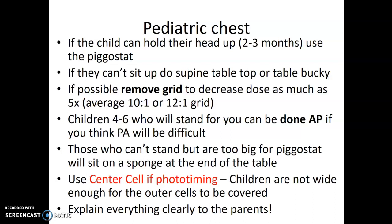So children 4 to 6, if they can stand for you, you can do it AP. If you think PA will be difficult, if you think they'll be looking around or moving around, we can do it AP, and the radiologists are okay with that. If they can't stand but they're too big for the pigastat, you can sit them on a sponge at the end of the table, and you can use a cassette holder and the parent to kind of hold the cassette behind them. And I'll talk a little bit more about that in your lab handout as well.